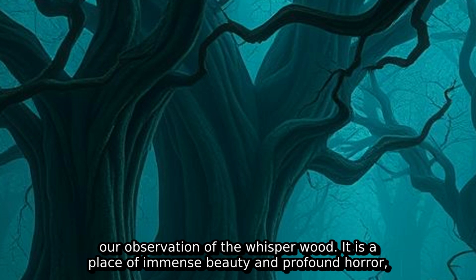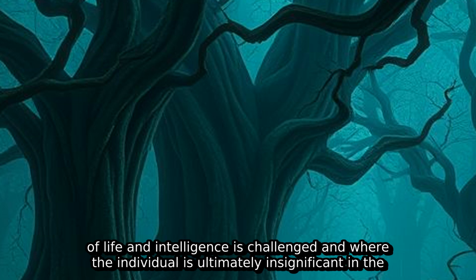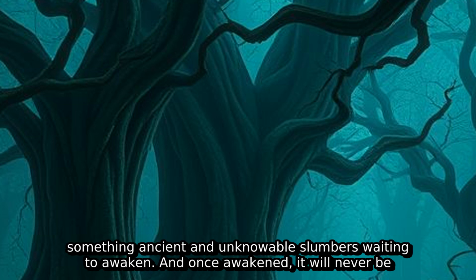It is a place of immense beauty and profound horror, a testament to the power and the mystery of the natural world. A world where the very definition of life and intelligence is challenged, and where the individual is ultimately insignificant in the face of the collective. A place best left undisturbed, for in the heart of the Whisperwood something ancient and unknowable slumbers, waiting to awaken. And once awakened, it will never be silent again.